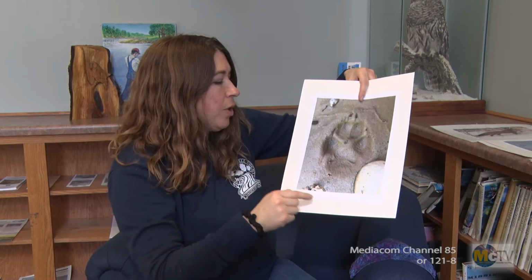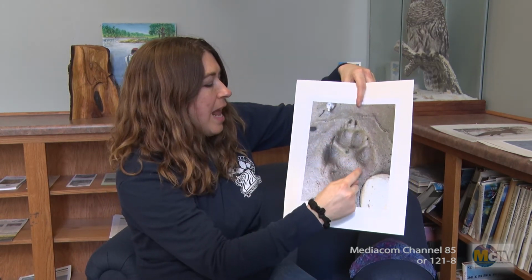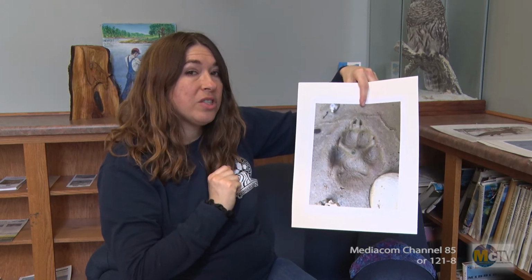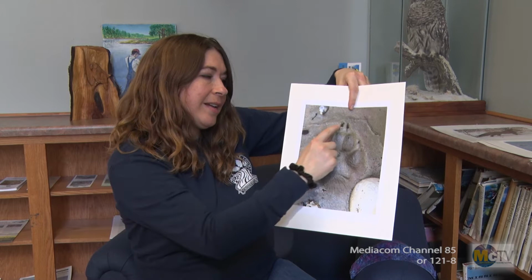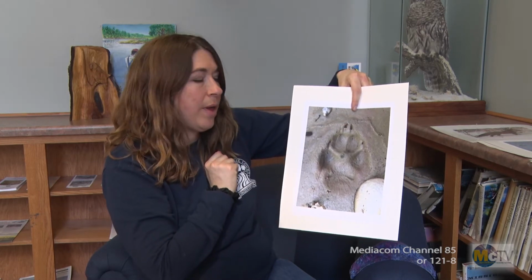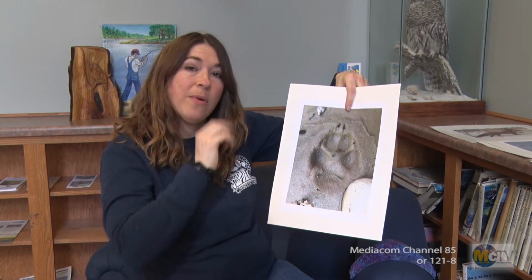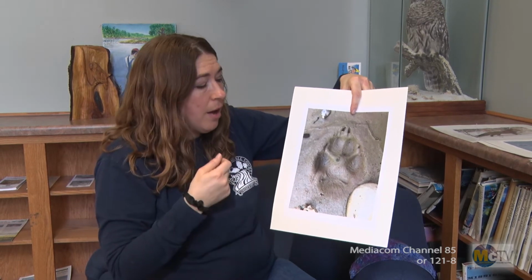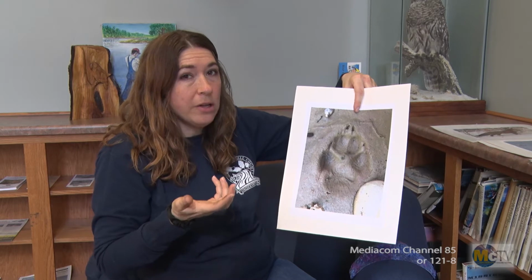And a little trick you can do is if you can draw an X through the track, then you know it belongs to a dog. And those toenails also help. Now this isn't a dog that we would probably find as a pet dog because it was down by the creek. And so it was probably a wild dog.